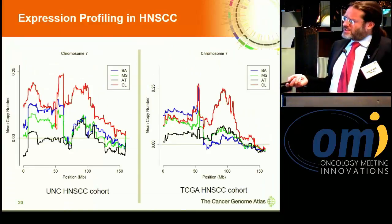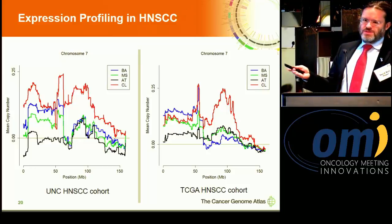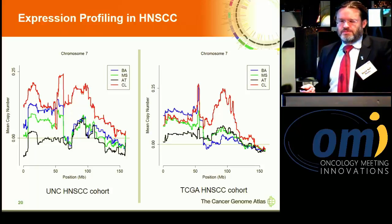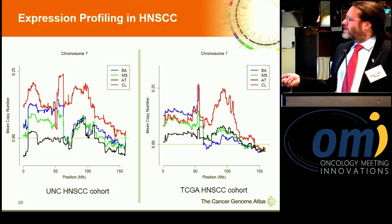Looking at the organization by tumor subtypes, one thing that's also very cool is that we named one of the subtypes the atypical subtype, and they're atypical because, among other things, they're the subtype of head and neck cancer that lacks chromosome 7 amplification. As you recall, it's in the package insert for cetuximab: don't bother staining for EGFR, all head and neck cancer is positive. Well, I think the story is actually more complicated than that.